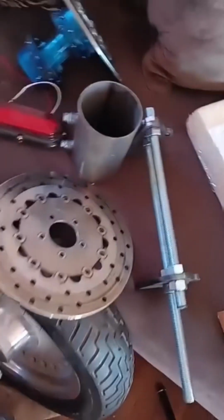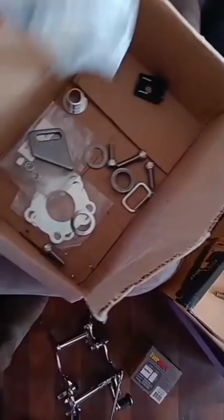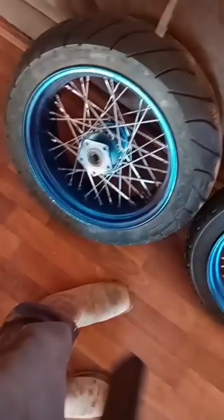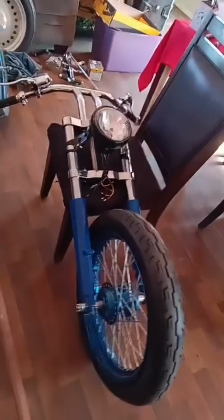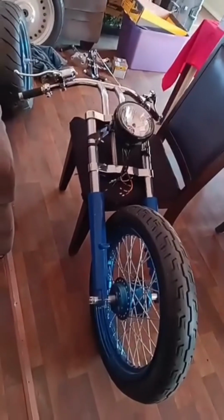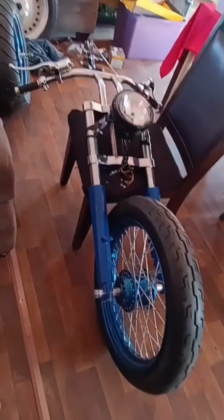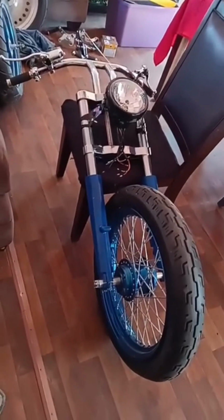And another front new rotor, or used rotor, my man. And hardware. This is sick. Sprocket chain thing for the floating hub in this. There she is. A wide glide for a Sportster, for Dyna. I think it's off of a Fatboy, supposedly, according to the guy.